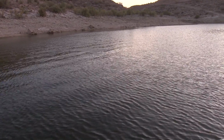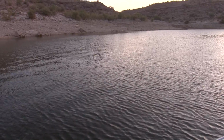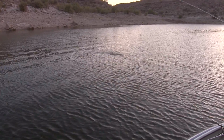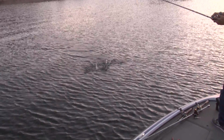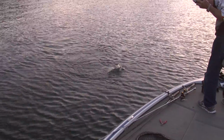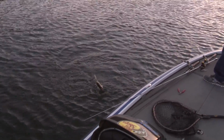See that one? He missed it. Missed it again. Ooh, there's a good one. That's a good one. Oh, no. Boy, they fight so hard. They're so much fun to catch.